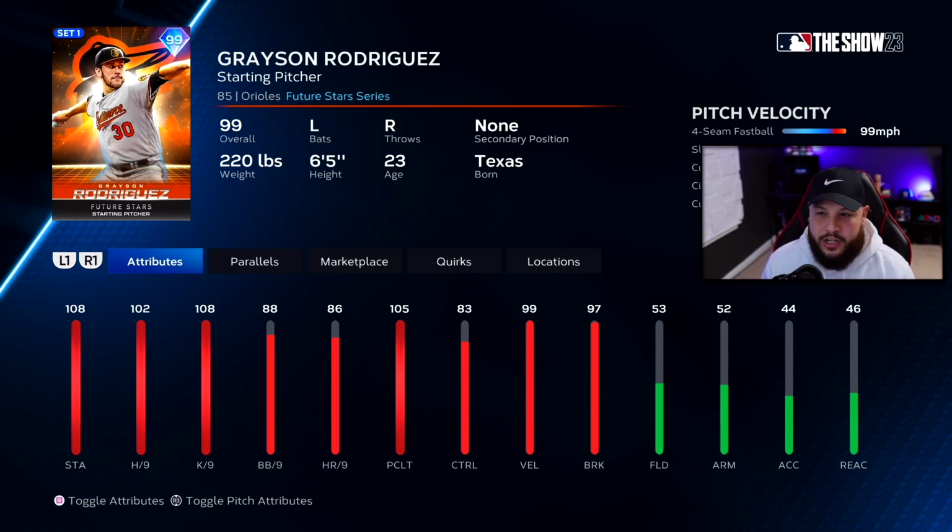I'm going Grayson Rodriguez. Outlier fastball with a slider. He also has a cutter, and that slider cutter speed differential is about 8 to 10 miles an hour, which is very good. His per 9 is still solid, 102 and 105 clutch. Obviously, the clutch is going to be for runners in scoring position, similar to the hitter. So, obviously the outlier is going to play better in the higher difficulties, Hall of Fame and Legend. On All-Star, it's not going to be as effective, but he's still very good.